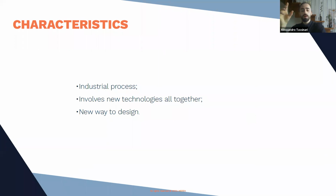And then also robotic fabrication involves new technologies altogether. This means that when we speak about robotic fabrication, we are speaking at the same time of robotics, but also automation, IoT, etc. And the third point is that design activities are really different from designing a building that will be fabricated or assembled with traditional technologies. So there is a new way to design the building or the components of the building.